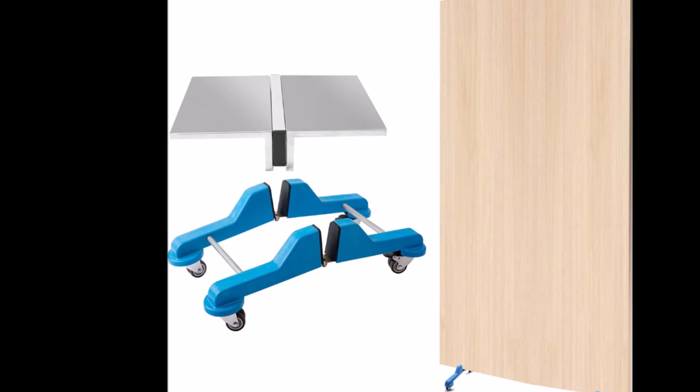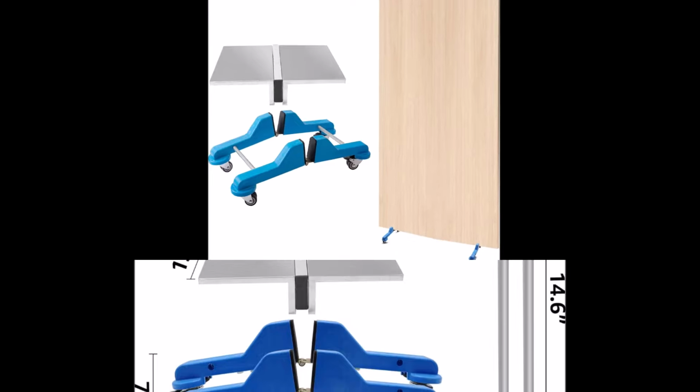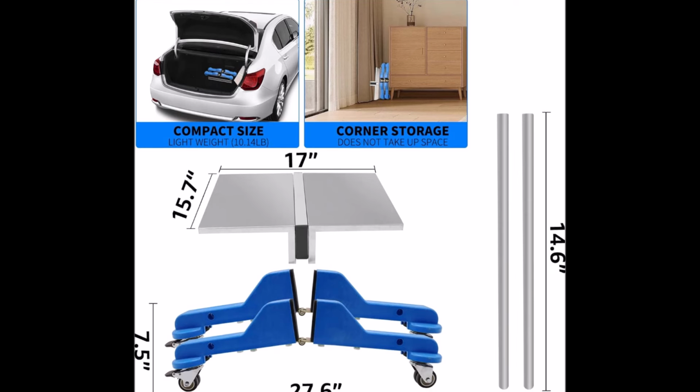Number 9. The Bestol Panel Dolly is a versatile transport and support tool designed for moving doors, boards, and large workpieces with ease and safety. It features adjustable handling equipment that can accommodate objects of various sizes, ranging from 0.7 inch to 3.2 inches in length, ensuring a snug fit during transport.